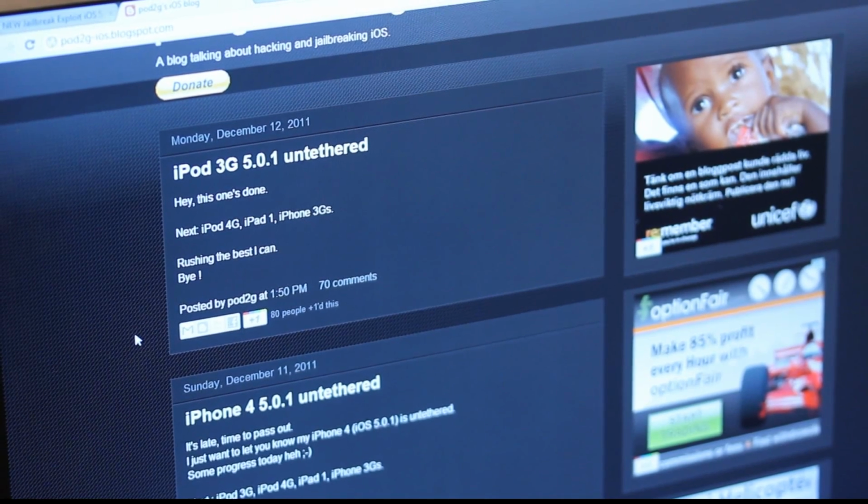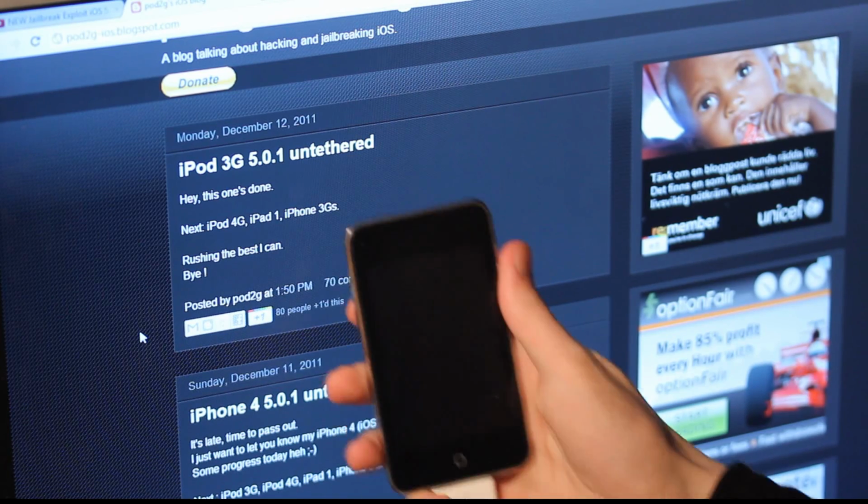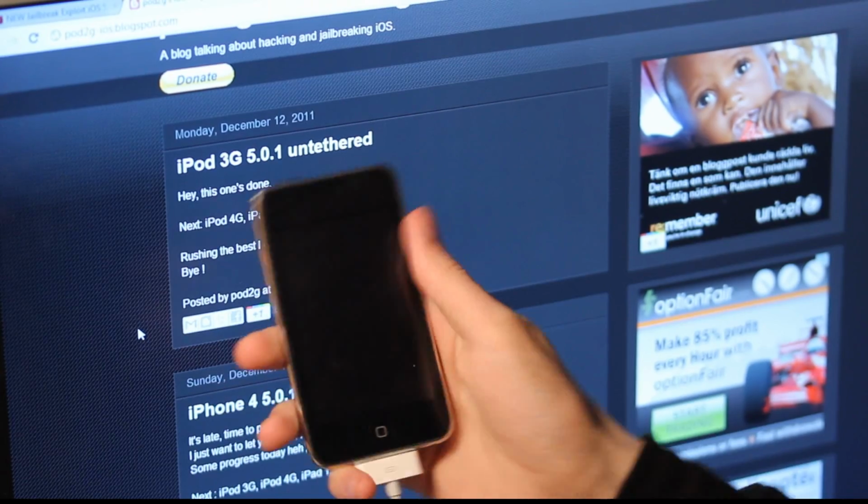Hey guys, just giving you a quick little update on this new jailbreak exploit found by Pod2G. I said he has a blog up and running about this, and yesterday he updated the blog saying that the iPod 3G is jailbroken on iOS 5.0.1, untethered, this little bad boy over here. So if you have one of these, that's pretty awesome.